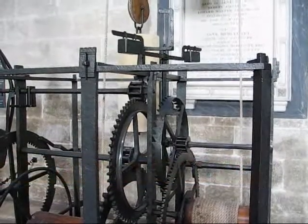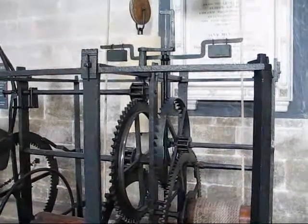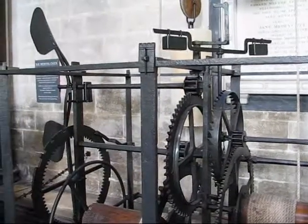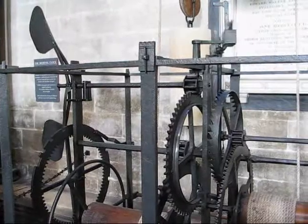These are the counterweights. So as you wind these stones up, you're winding your clock up. These are the wheels. There's this one here, and there's the other one around there. It's as simple as that. That's all it does. It chimes the hours on the hour.